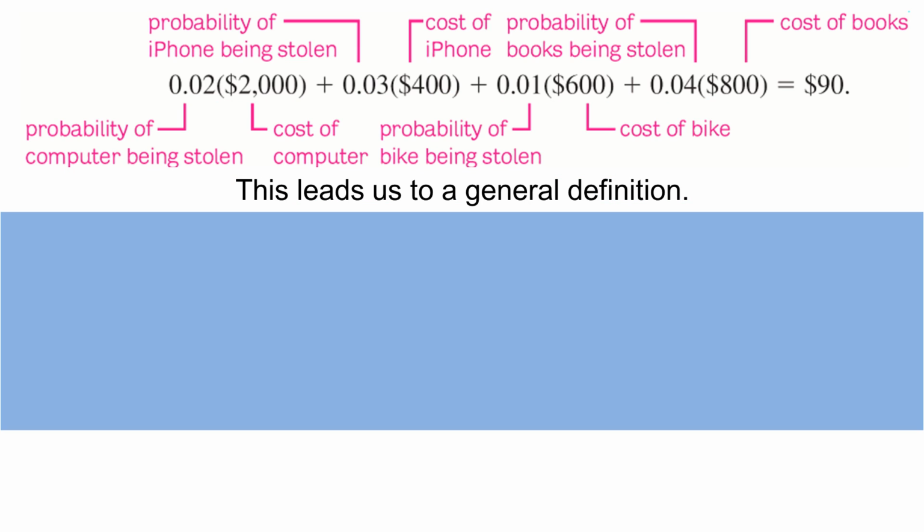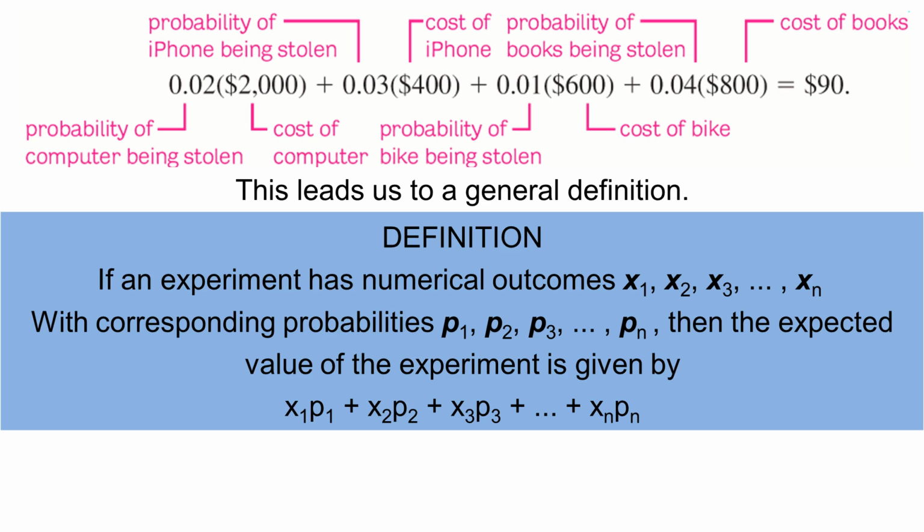This process leads us to the general definition. If an experiment has numerical outcomes, we'll call them x sub 1 through x sub n, with corresponding probabilities, we'll call them p sub 1 through p sub n. Then the expected value of the experiment is given by multiplying each outcome by its corresponding probability and then taking the sum of all those products. That's just what we did in the example we did earlier.